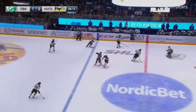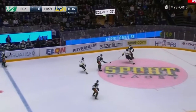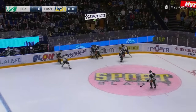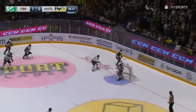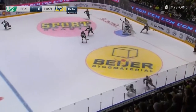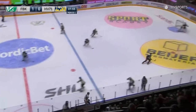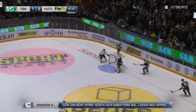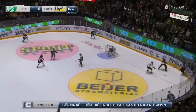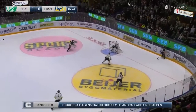Through the neutral ice, that one poked away from him as Stenlund is able to play it back into the Färjestad end. Poked away by Weston. And some help from Oscar Sund as this one is poked deep into the Färjestad end. Wired deep back into the Färjestad end. Norstadter over to Weston. Weston up to Axelsson. Back to Weston and along the inboards.